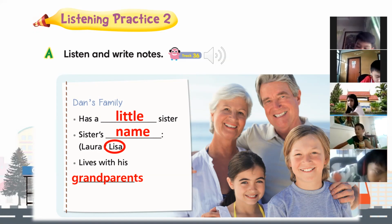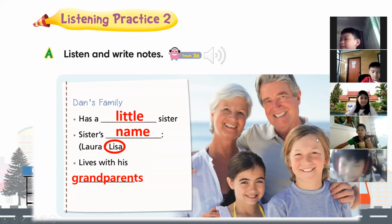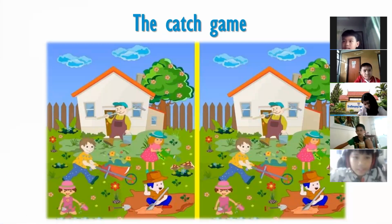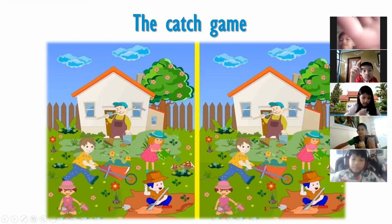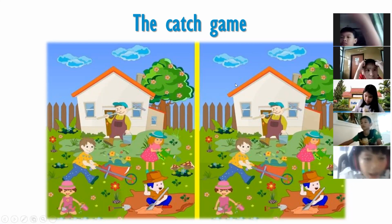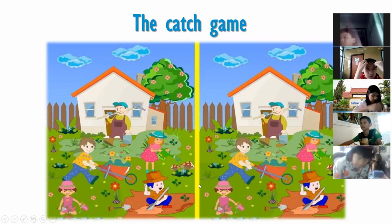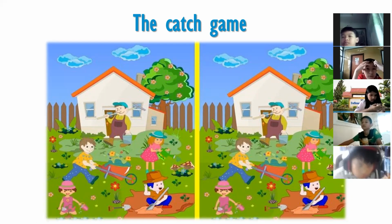Okay, students, you already wrote it down? Yeah. Okay. So that was all for today's unit. Okay. So now here, a catch game. Now here we have a picture. Both of the pictures, right? They are similar, but they have a little bit of differences. Okay. So, can you find any difference?